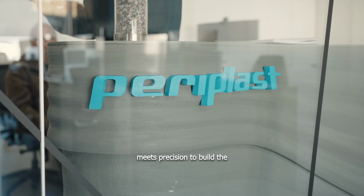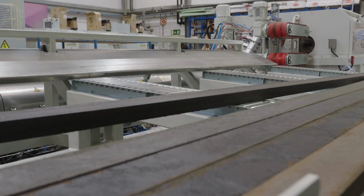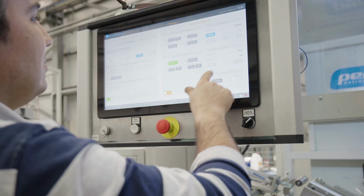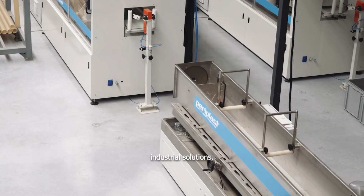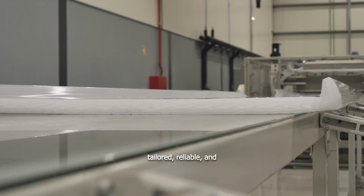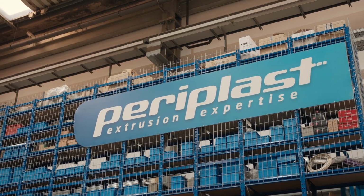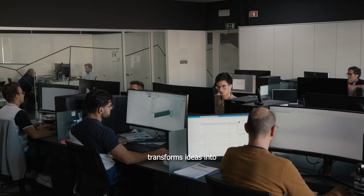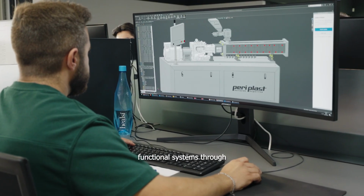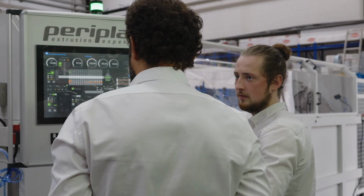Periplast, engineering meets precision to build the future of plastic processing. We design, build, and install complete industrial solutions, tailored, reliable, and fully made in-house. Our engineering team transforms ideas into functional systems through advanced 3D design and co-development with our clients.